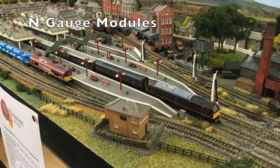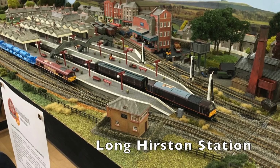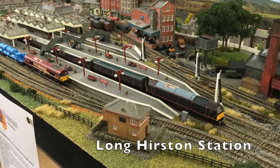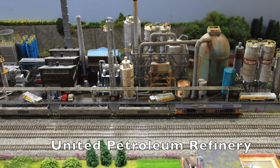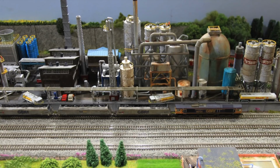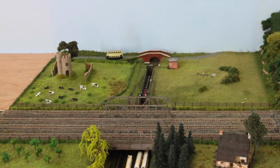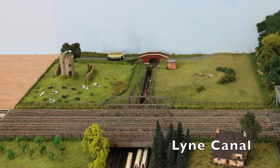This modular layout has been created by members of the Northumberland Area Group of the Engage Society. The modules vary in size to give flexibility when exhibiting. The majority are 4 foot by 2 foot, like the station and this refinery. This canal section is 2 foot wide.